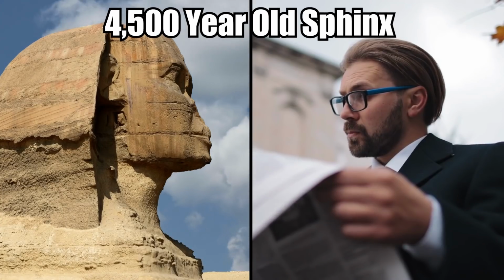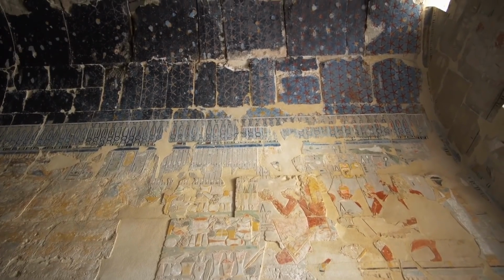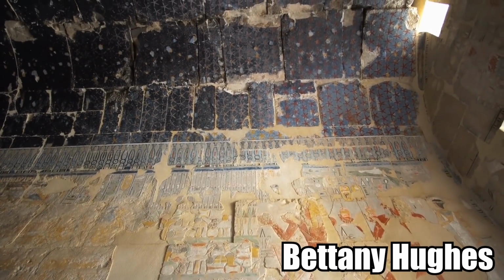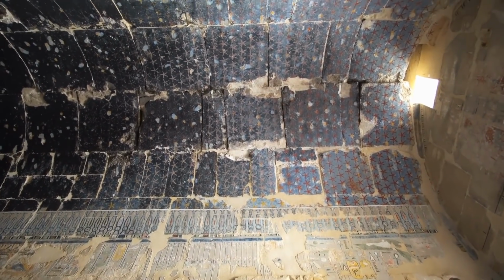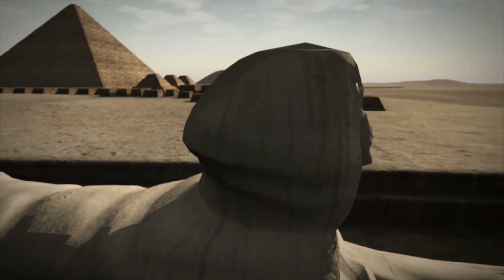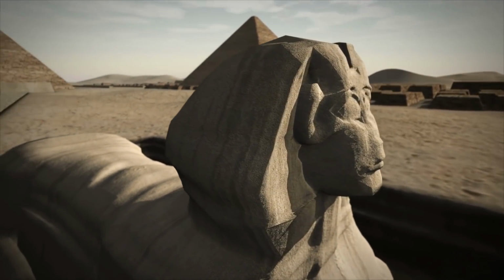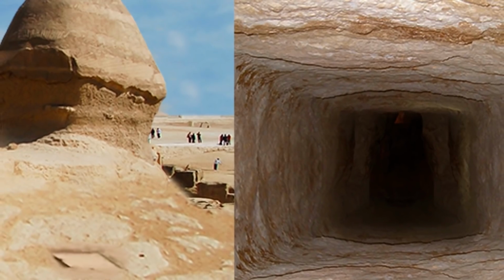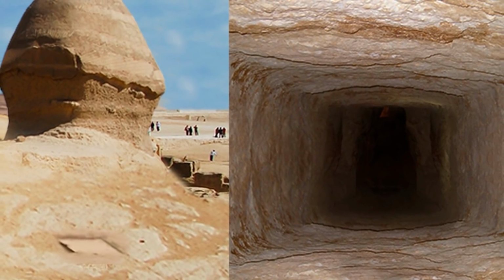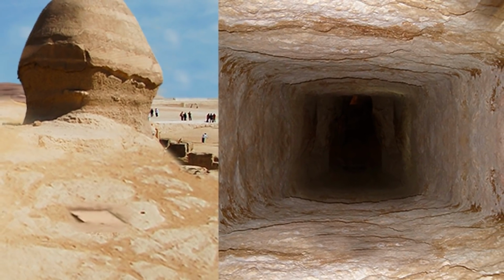of the various mysteries. The 4,500-year-old Sphinx made headlines in 2019 when a respected British historian named Bethany Hughes claimed that there are 2 hidden chambers beneath the monument that are worth investigating. Speaking with British papers, Hughes explained that ancient Egyptians feared and respected the Sphinx, and that they believed it had supernatural powers. At the base of the giant statue near its tail, there is a small, deep hole that's typically kept hidden from public view.